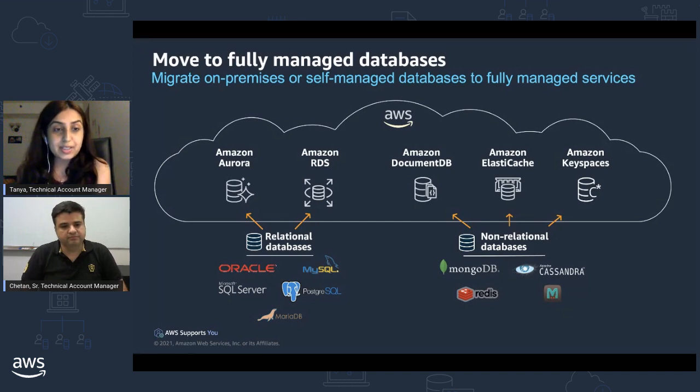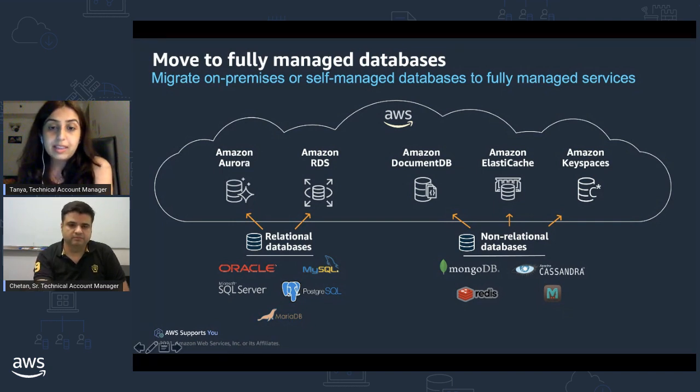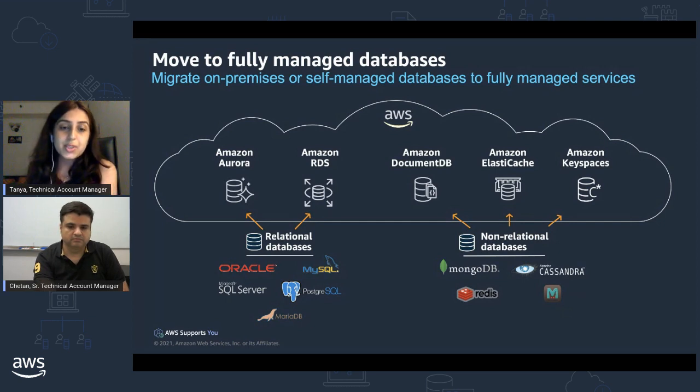So if you're using a relational database, as you can see here on the left-hand side of the slide, Amazon RDS supports different relational database engines. This could be open source options such as MySQL and PostgreSQL, or commercial options such as Microsoft SQL Server or the Oracle database. Then if you're using a non-relational database, AWS offers multiple options there as well. Amazon DocumentDB is a fully managed MongoDB-compatible document database. We also have Amazon ElastiCache, which provides support for both Redis and Memcached. So with this variety of database types available, you can find the right managed database for you on AWS.